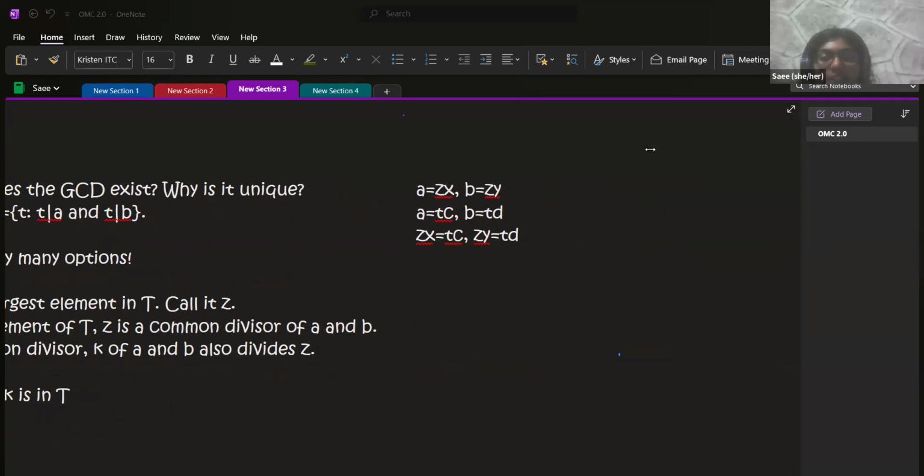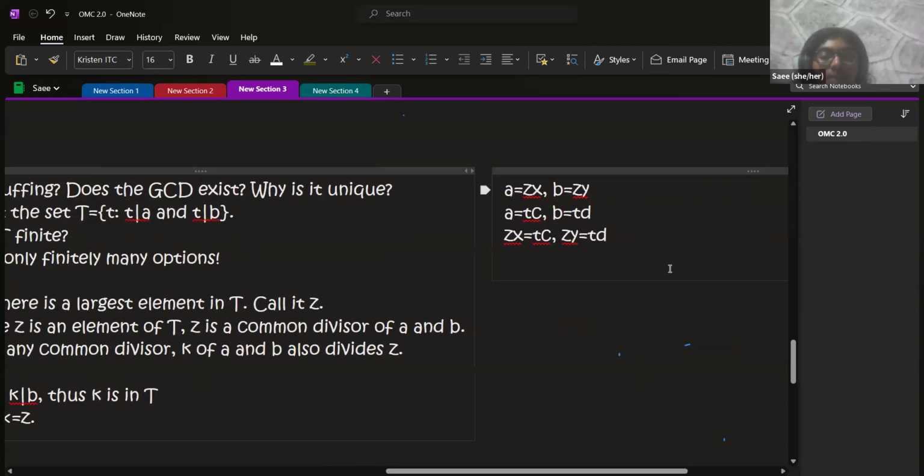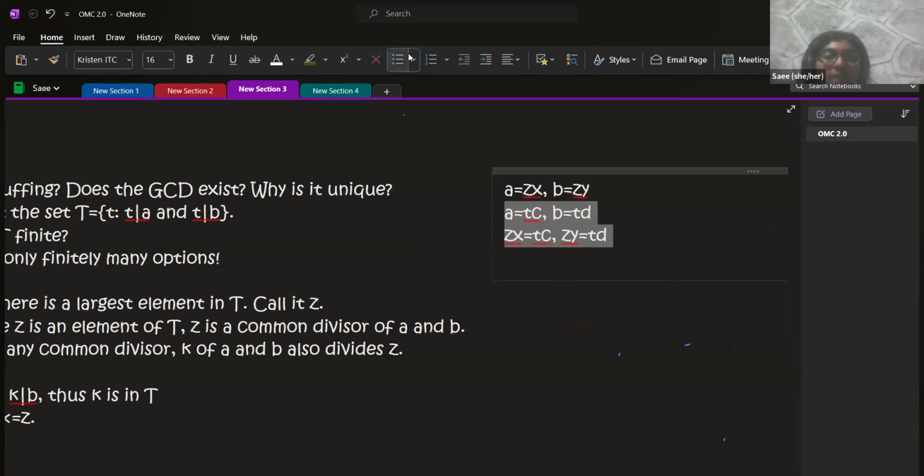I couldn't get that. Do you want to go step by step? Okay, Zx is A and Zy is B. I'm fine till that. And Z is the maximum element in this set T. I am assuming that Z is an integer and T is the maximum element. Okay, you're assuming T to be the maximum element and Z is some common divisor.